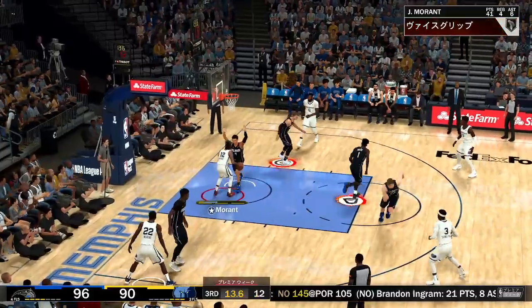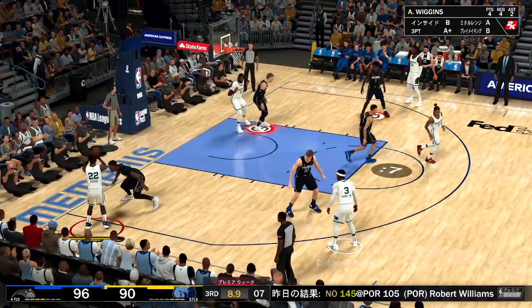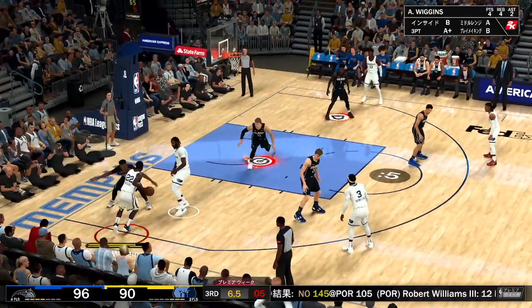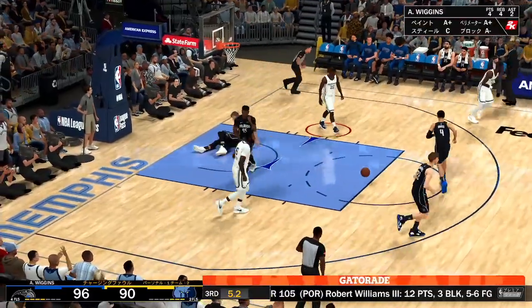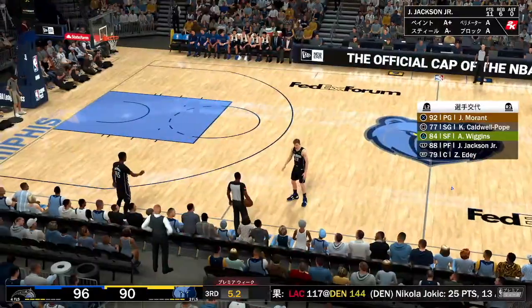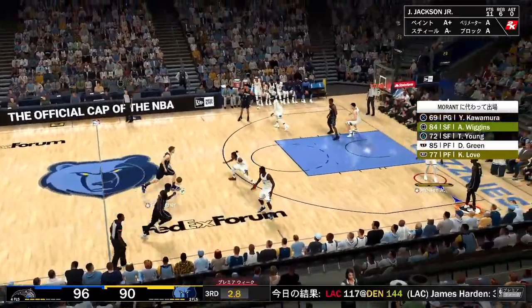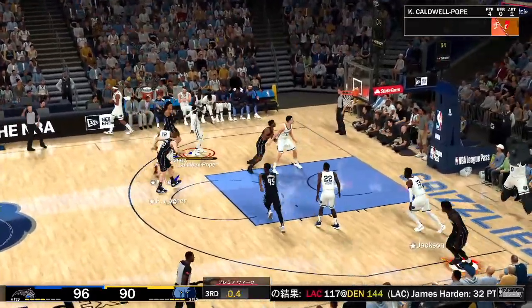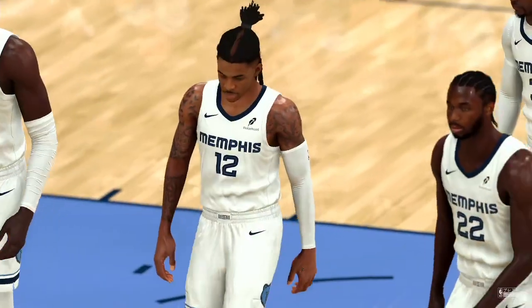Offensive rebound. Morant kicks to Caldwell-Pope. Lock at 6. And the foul on Andrew Wiggins. And that is his first foul of the game. And really just a great play to sacrifice his body and take the charge. Here's Wagner. Here's Banchero. And so it's the Orlando Magic with their lead standing at 6 points here at the end of the quarter. They've set the tone. They love their tempo. They're going to be very tough to stop.